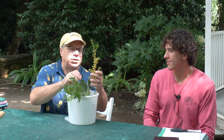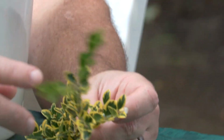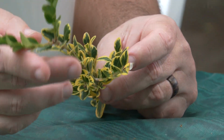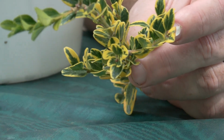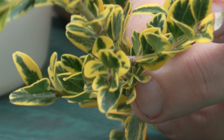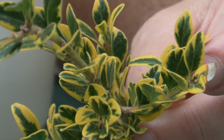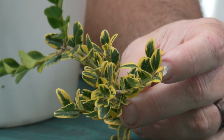This one first. This is a boxwood, same L2 variegation. One thing to note here is that instead of white, now you're seeing a yellow, and that's because there's still some carotenoids left in those cells on the outer layer. So there's still in the L2 some carotenoid pigment, giving it a gold look.